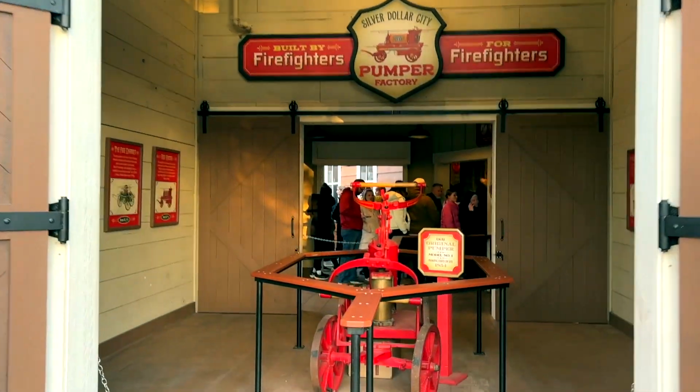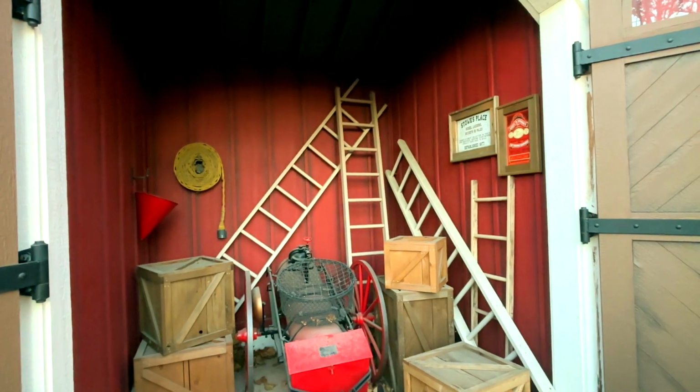All right, we're going in. Okay, the line, as you can see, it is all the way wrapped out here. So this could be a while. I wonder if there's a single riders thing that I missed.